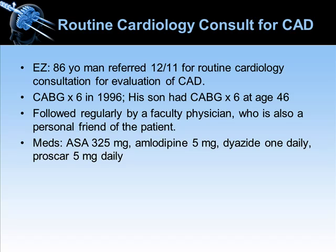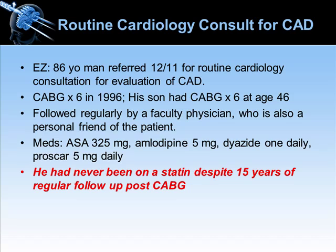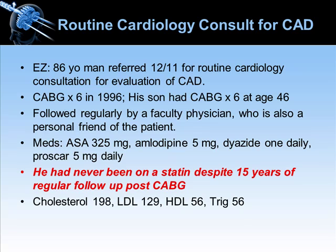So, okay, it must be he was put on 3 or 4 different statins and he got severe muscle ache and he just didn't tolerate them. So have you ever been on Lipitor or Zocor? No. Well, maybe you refused them. Did anybody suggest you be on it? No, it's never been brought up. This patient has been followed here by a faculty physician, a good doctor, who's not been on a statin despite 15 years of regular follow-up post-CABG. His numbers, when I saw him, his LDL was 129. Now, all of us, this was a good doctor, and he made a bad mistake.